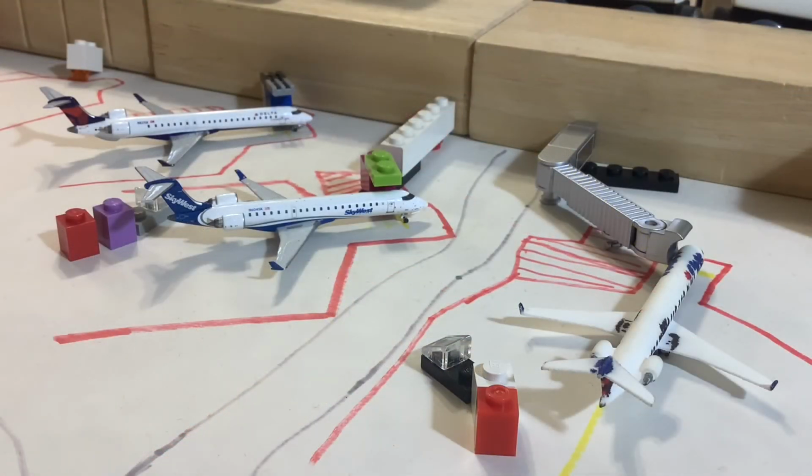Alright, now for the rest of the C concourse here, even more RJs, of course. We have the Delta Connection CRJ 900 there to the right of your screen. Not a great shot of this one, but this one is SkyWest operated, came in from Fort Wayne, and it will be heading out to Rochester, Minnesota.